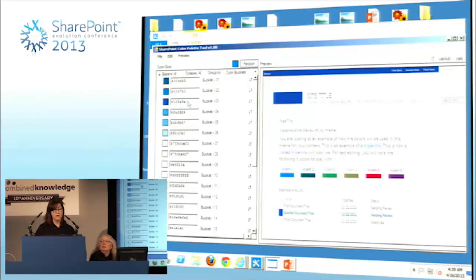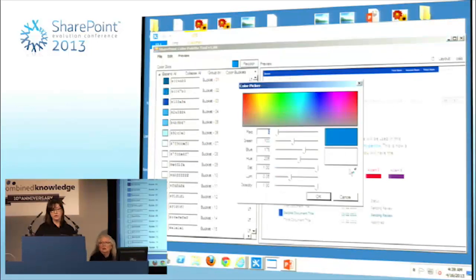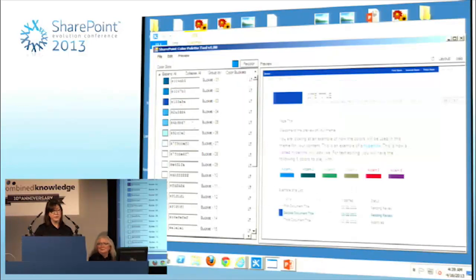You do have a color picker on here, but I'm not a fan of it because you're supposed to be able to click this little color picker and go out and pick a color somewhere, and it's supposed to grab that color for you, but it doesn't work. It's one of those really... Yeah, it's a feature. So you can put in your RGB colors here, but I'm not going to torture you with that right now.